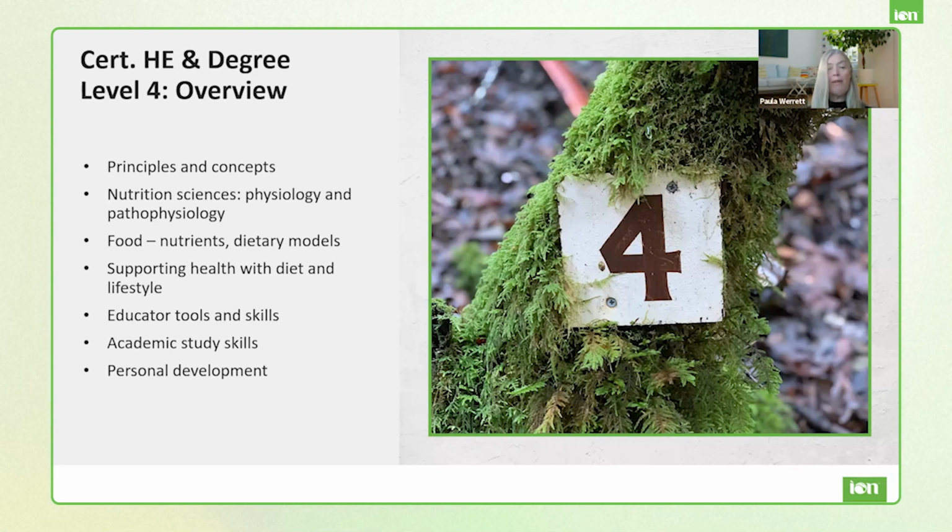So you will learn about the macronutrients, the fats, proteins, carbohydrates, what foods they can be found in, how much of those macronutrients we need for good health, and how we should combine them in different situations to really keep ourselves healthy. You'll also learn about micronutrients, so vitamins and minerals, and again, where we can find those in foods, what they're all needed for. And you'll look at things such as ethical issues around food and environmental considerations. So you do a very good foundational module.